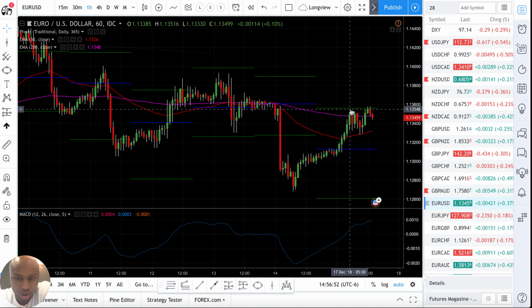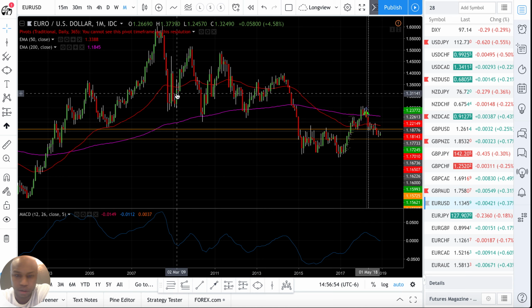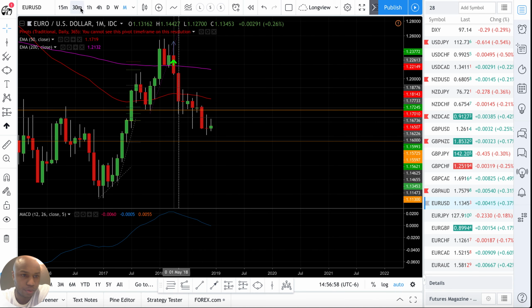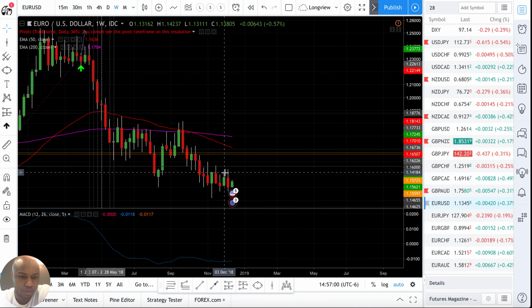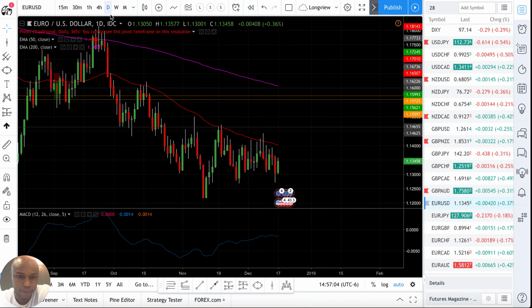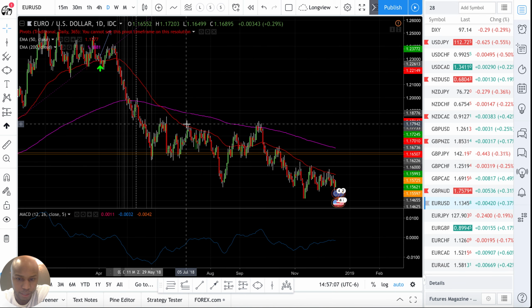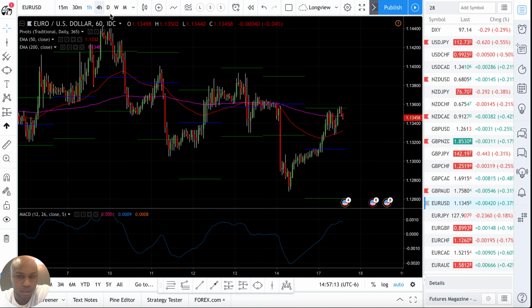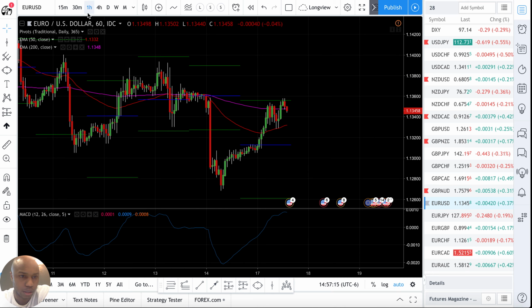So Euro USD, let's see what this pair has for us. Pretty red on the monthly for the past couple months. Weekly's kind of sideways right now. Dailies very sideways, obviously, because the weekly was. That's how that usually works out, at least.